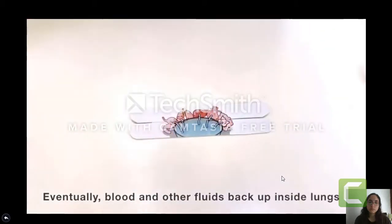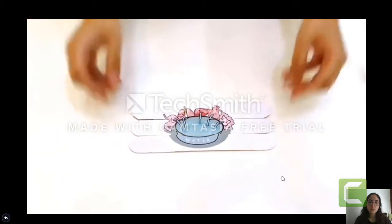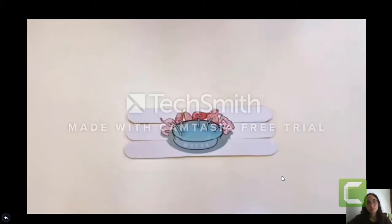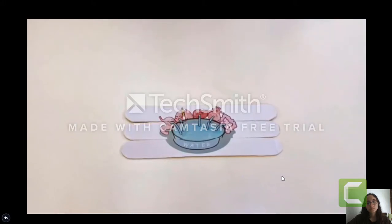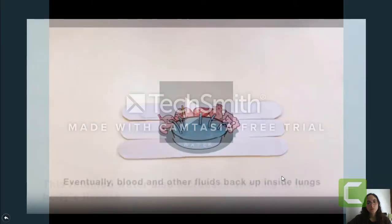Eventually, blood and other fluids back up inside the lungs, causing shortness of breath. This is called pulmonary edema. Congestive heart failure also affects the kidney's ability to dispose of sodium and water. This retained water also increases swelling in the body's tissues.